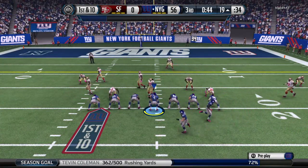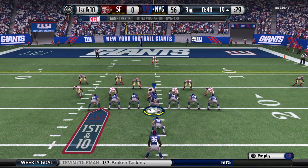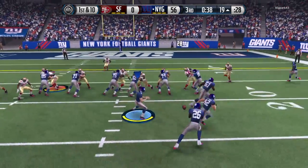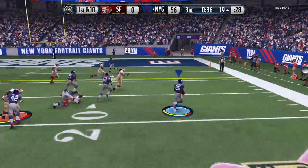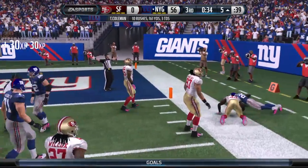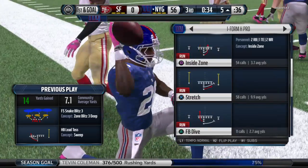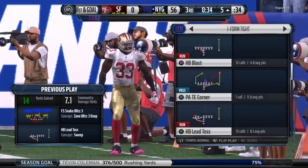Well, once again, the offense is in the red zone. They got a big lead. I think it's up to this defense to finally show a little toughness and try to stop them for once. Toss to the outside. Good job that time by the offense. They pick up a first down inside the 20-yard line. Now we'll see if they can punch it in and get 7 points.